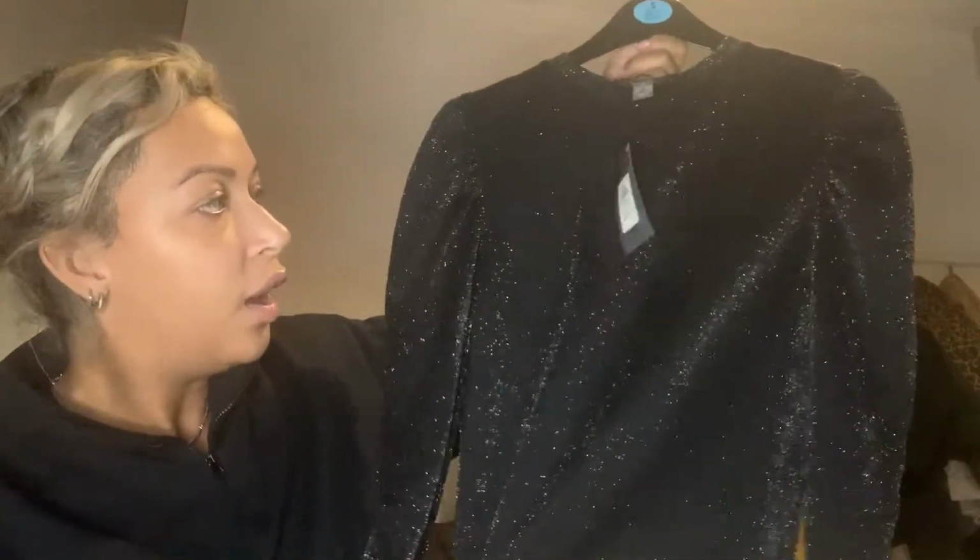And then my boss really wants me to dress up for work because it's Christmas. So I just picked myself up two dressy things. So I got this glittery jumper, which would look nice with those jeans, or just some plain black jeans, because obviously I'm washing hair and stuff. So yeah, picked that up. I did used to have a glittery sparkly jumper, but I don't know if I still have it or not. We'll have to see.